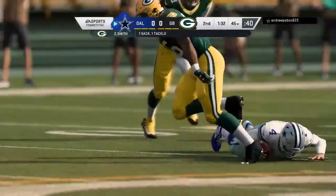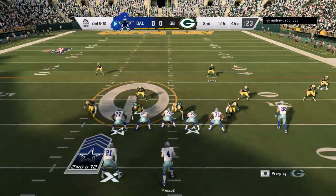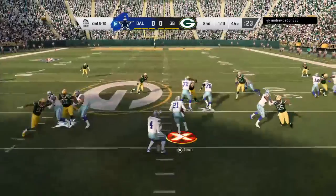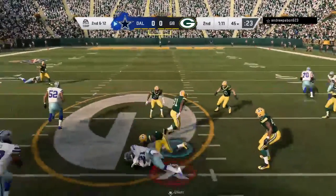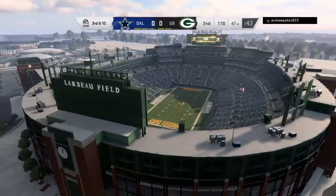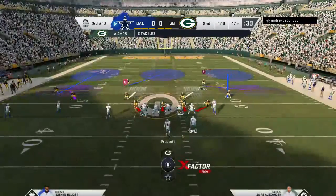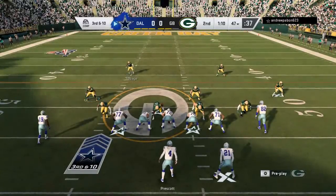Pressure, and he's going to be taken down. They sack him back right around the 44. Za'Darius Smith able to drop him for a loss of a couple. Adrian Amos up to make the tackle. The Packers are going to use one of their timeouts as they talk it over before what will be an important third down.